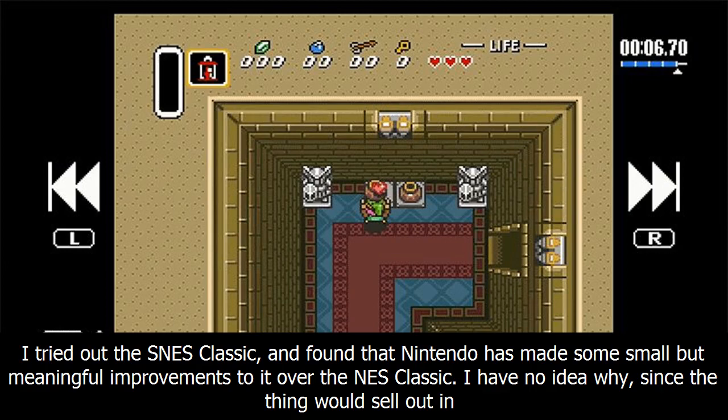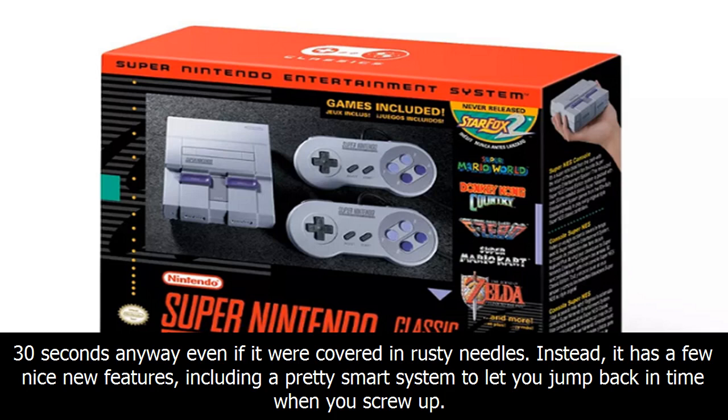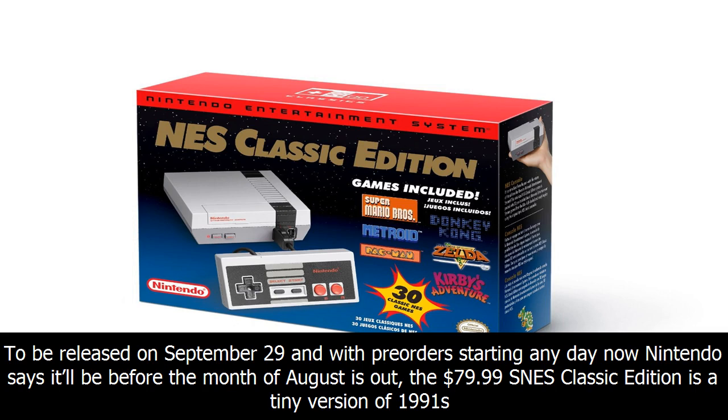I tried out the SNES Classic, and found that Nintendo has made some small but meaningful improvements to it over the NES Classic. I have no idea why, since the thing would sell out in 30 seconds anyway even if it were covered in rusty needles. Instead, it has a few nice new features, including a pretty smart system to let you jump back in time when you screw up. To be released on September 29th and with pre-order starting any day now.